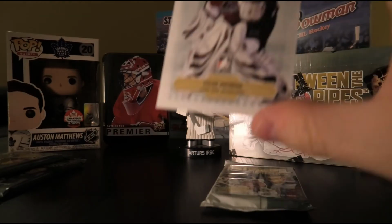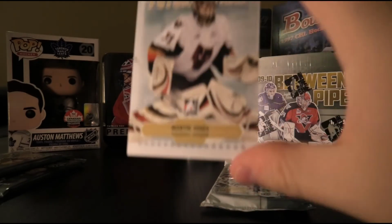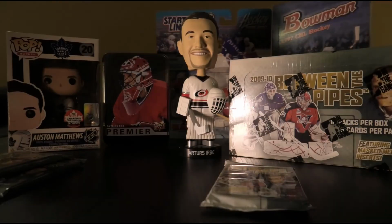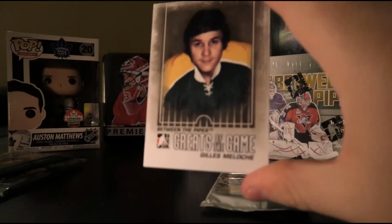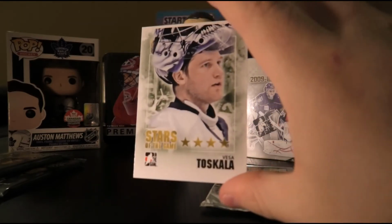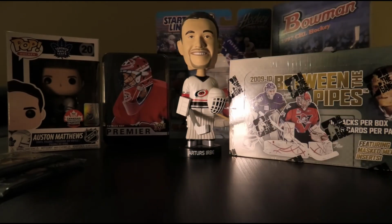Andre Pavlak, Tyler Wyman, Martin Jones, Cam Ward, Cedric Desjardins, Vladislav Tretiak, Gilles Meloche, and Vesa Toskala. Last regular pack, and then we're jumping into our memorabilia. See what goodies await. And I believe this is an autograph because it's very sticky.